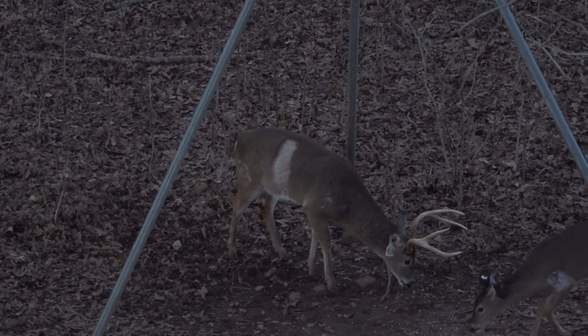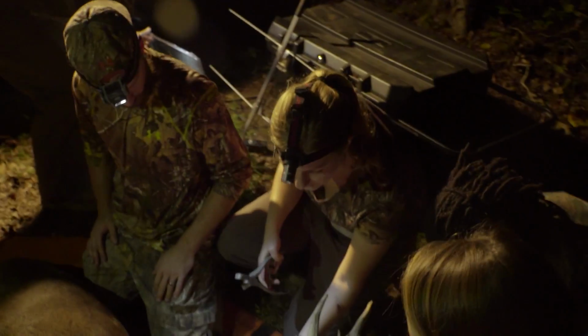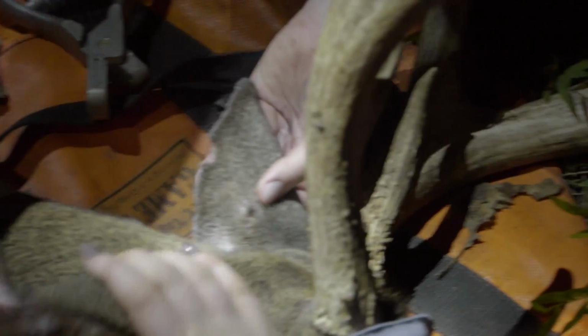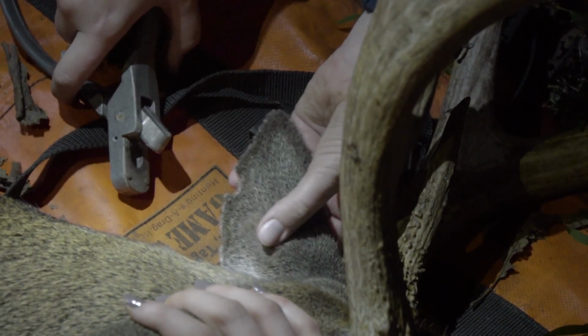If it's somebody we've tagged before, then we don't need a new sample because DNA won't change over time. So we've already gotten this deer before, but if we hadn't and we wanted DNA, we use this, and it's basically just like a little hole punch. So right through right there is where we took the notch beforehand. Just a little tissue snip like that. We put it in a little vial, and then I will go back and test it later, and we test it again for who's his parents and who's his offspring, all that fun stuff.